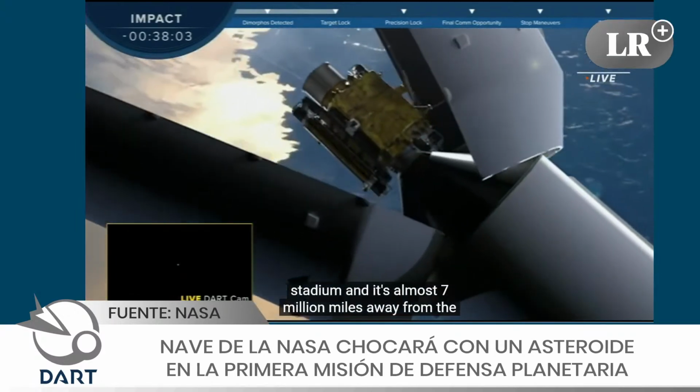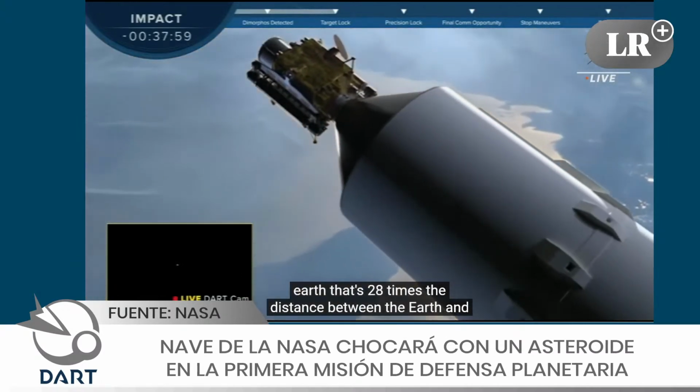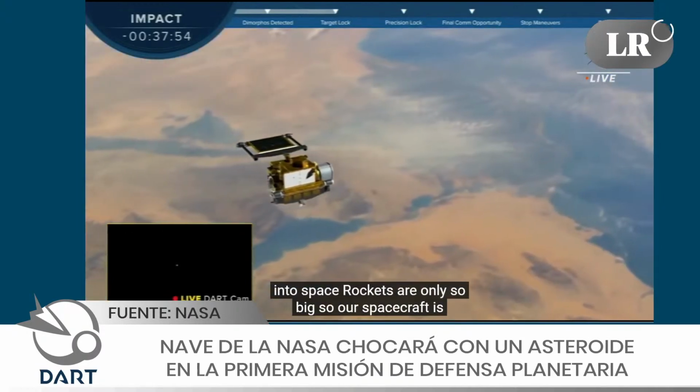There's kind of a limit on how much mass you can launch into space. You know, rockets are only so big. So our spacecraft is only the size of a golf cart.